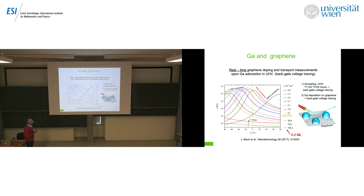So, I'll talk about real-time graphene doping and transport measurements upon gallium adsorption in UHV, as I have mentioned. We made a field effect transistor, similar in shape to what I have shown you, with graphene, put it inside, and then made so-called back gate voltage tracing. Simply, we were sweeping the gate voltage.